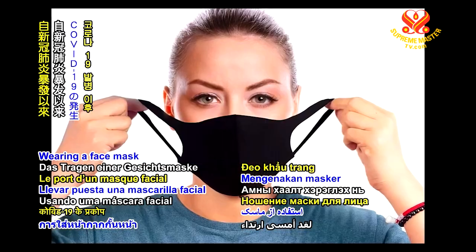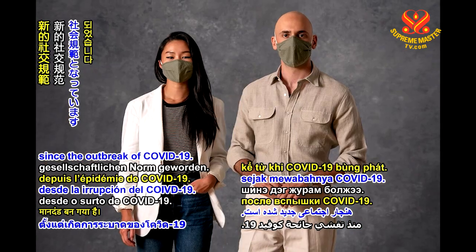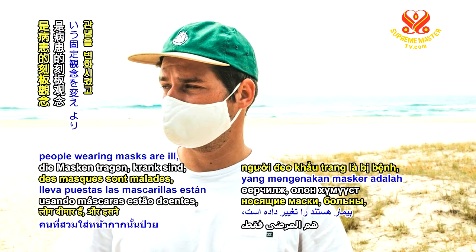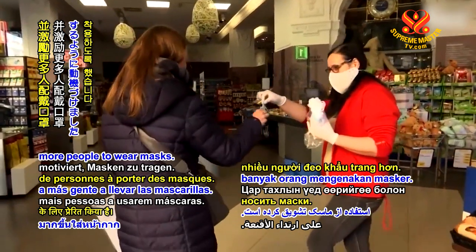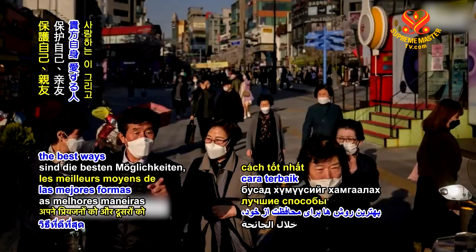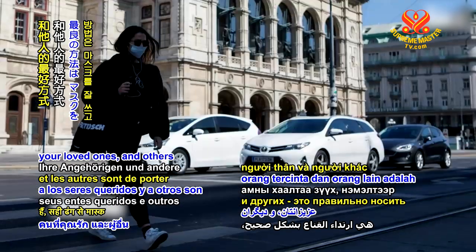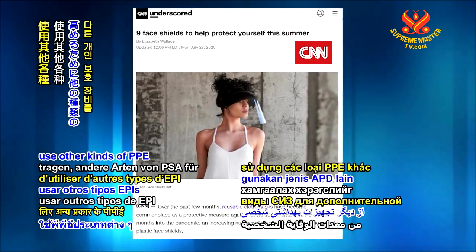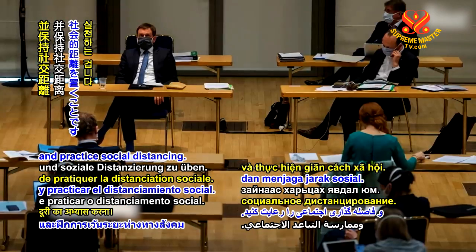Wearing a face mask has become the new social norm since the outbreak of COVID-19. It has also changed the stereotype that people wearing masks are ill, and this has motivated more people to wear masks. During the pandemic, the best ways to protect yourself, your loved ones, and others are to wear a mask correctly, use other kinds of PPE for additional safety, and practice social distancing.